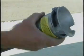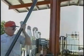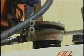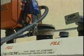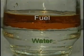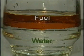Installing vacuum pressure vent caps, or PVV caps, on the normal vents can minimize inflow of water through the breathing process. Also, keep your eyes open for improperly sealed tank connections. They can be an avenue for rainwater. Fuel and water won't mix. Water is heavier than fuel and therefore sinks to the bottom. There, water can mix with products in the fuel that can cause corrosion.